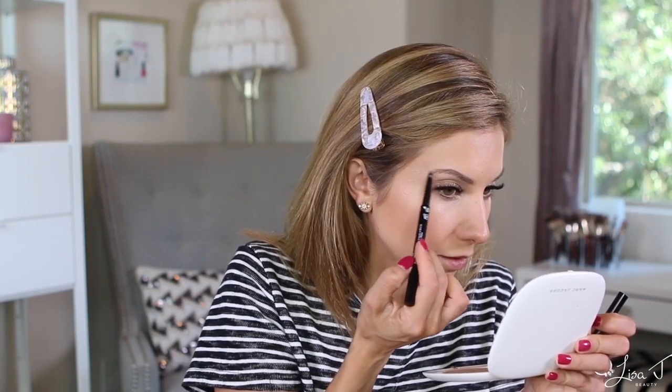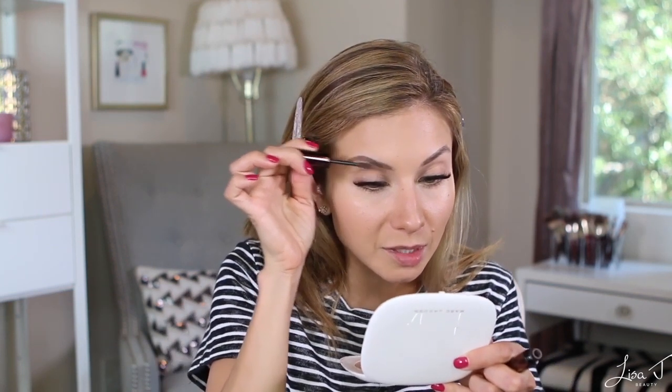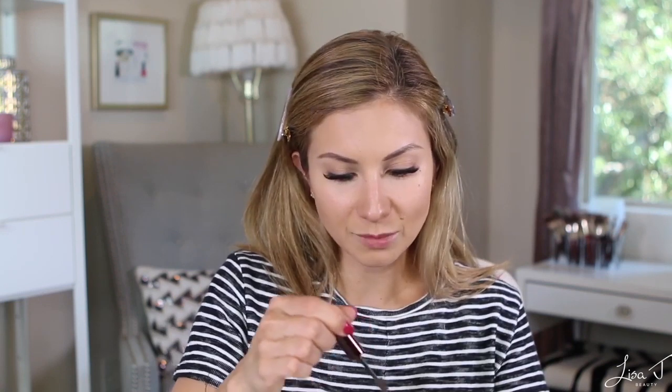Okay. All right. So next, let's go ahead and move on to eyebrows. And for brows, I'm going to use my tried and true NYX Precision Brow Pencil. I'm going to fill these in real quickly. So now that I have them filled in, I'm going to go over with the Hourglass Brow Gel. And this guy is pretty much at the end of the road. I need to get some more of this.